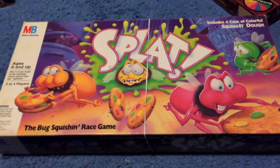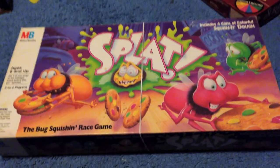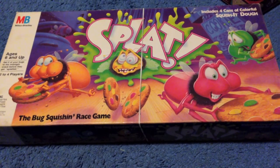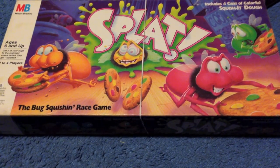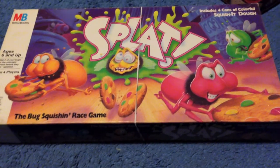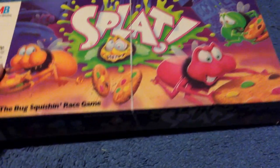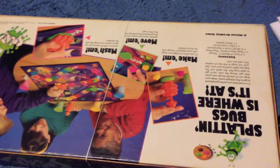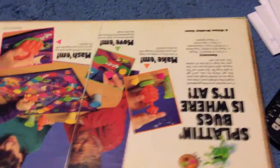And after that, I found this great game, Splat. I've gotten one of these in the past, sold for about $40. This is one of those games where you need Play-Doh and you make these little bugs. I never played it. I've played games similar to it in the past, but it's a game that some people look out for, a few people, you know, nostalgia-wise. I only paid $1.99 for it. I'll probably sit on it for a month or two before somebody buys it, but definitely worth it.